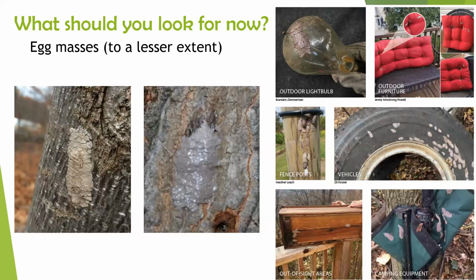Check any flat surface, not just host trees or Tree of Heaven. The egg masses, if they're out this time of year in Massachusetts, are going to look like they are in the photo on the left. They're covered with this gray substance that the female secretes. It looks like dried, cracked mud. When they're fresh and new, they look more like putty, but they're going to be dried and cracked looking.